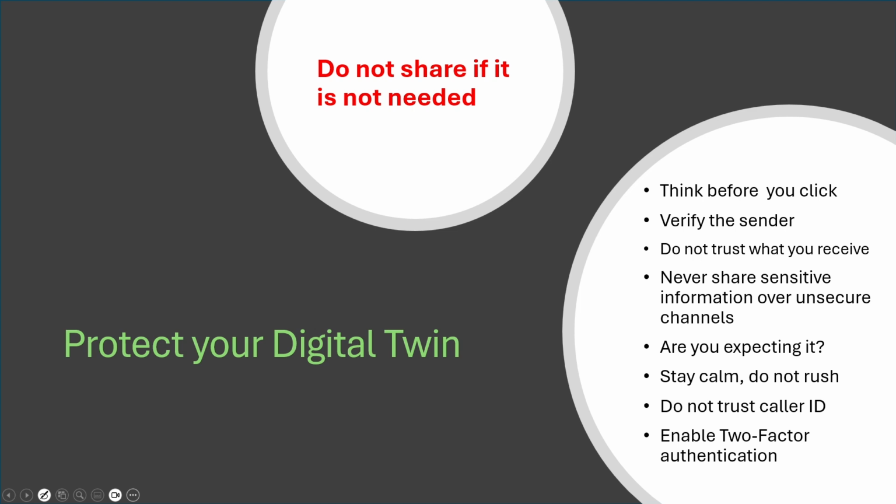Never trust what you hear, or even see in the digital world. AI is making this even more challenging. Ask the caller to verify themselves. If they can't, hang up and call the organization using a trusted number. Don't trust caller IDs. Caller IDs can be fake. Just because a number appears to come from your bank, it doesn't mean it is really from them. Always verify. And the last method, enable two-factor authentication.